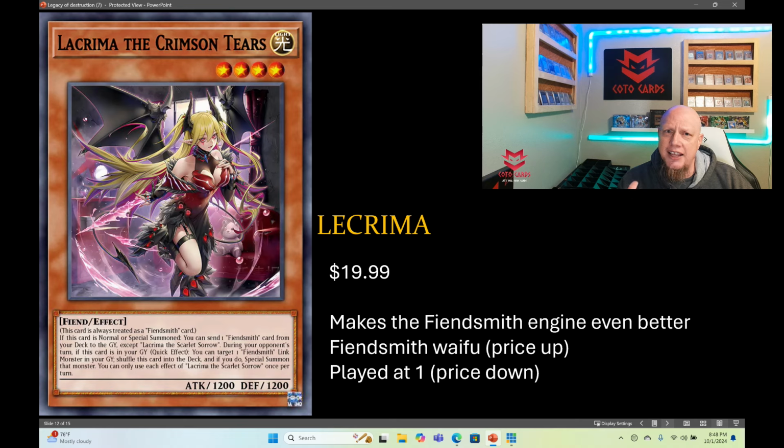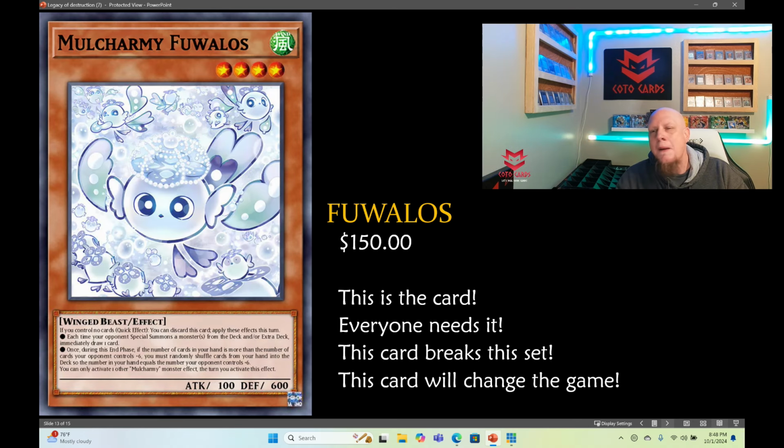And it is a nice addition to this set that already has tons of value in it. So this card, as well as the secret rare, coming in around $20. It's one of the cheaper ones. And that says a lot about this set. You're looking at a $20 secret that is one of the cheaper cards in here. One of the less desirable. So in a lot of sets, this would be one of the main chase cards, but it's not.